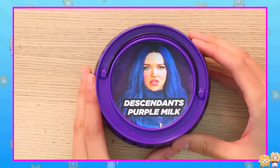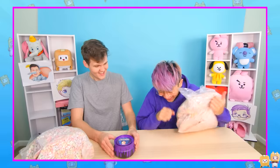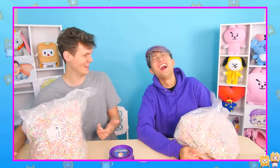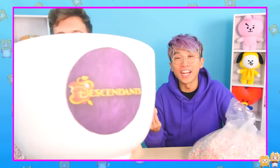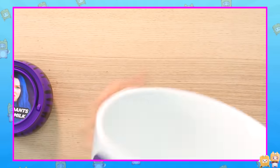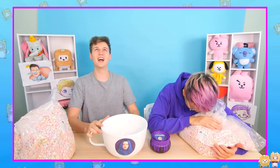What? Yeah, so I actually have some Descendants purple milk mix. So using this, I'm gonna make some Descendants purple milk and add in the marshmallows. So I'm gonna bring out this giant cereal Descendants bowl. Where are you getting all this stuff from? I don't understand. So it's got Mal on it, it's got Descendants. Dude. Okay, we're gonna make a giant bowl of cereal. Are you ready? Yeah, wait, this is milk?